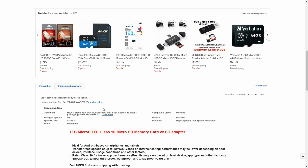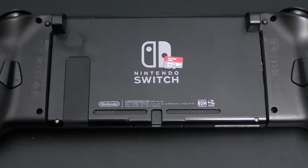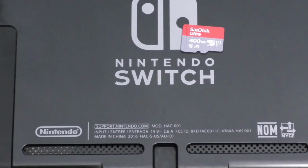For me personally, I just stick with SanDisk. There are various types of SanDisk cards that do reading and writing a little bit faster, but if you're just a common Nintendo Switch player, you're just looking for something to increase the amount of room you have on your Nintendo Switch, a standard SanDisk card coming in at about 256 gigabytes will last you for a very long time. And like I said, you can commonly get these for $35 or under. Just beware of the fakes and avoid those Nintendo branded ones as well.